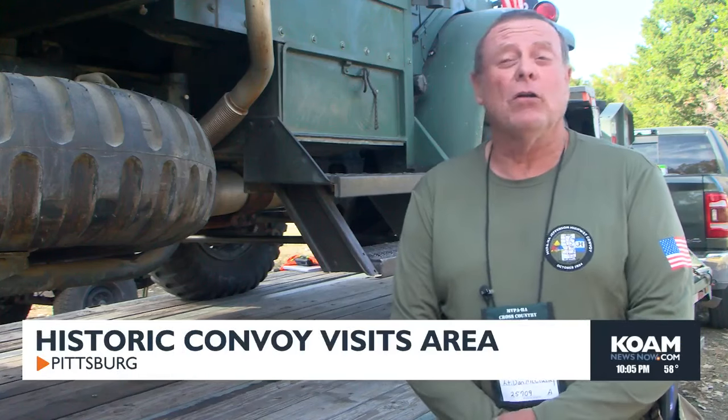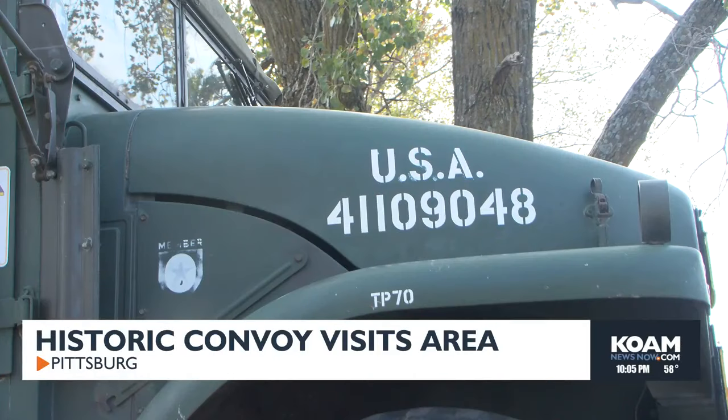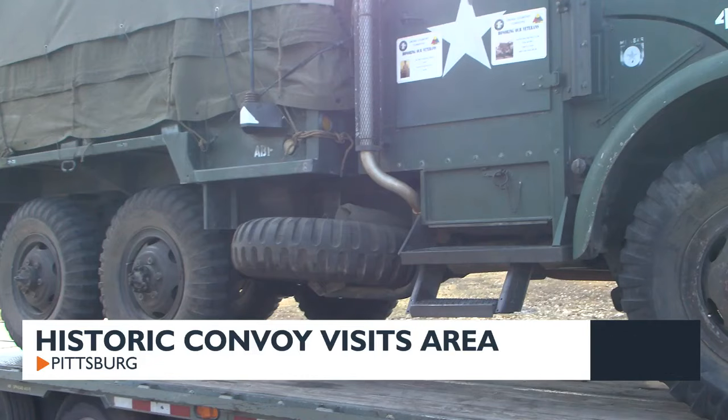Something that a lot of people don't really understand is what the contribution was of all of the military vehicles over the years that have moved supplies, equipment, personnel for the armies all over the world. If you didn't catch them today, they'll be at Big Brutus starting at 3 p.m. tomorrow.